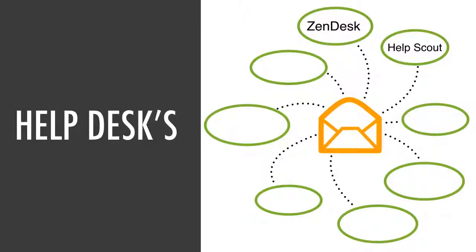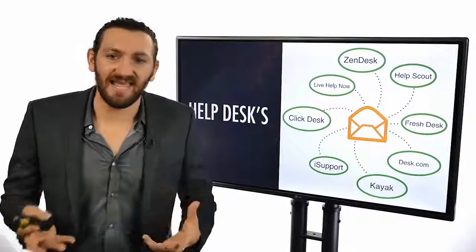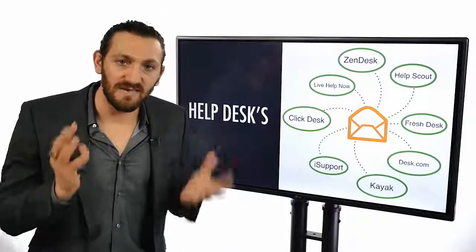So when we look at help desks and all the options out there, we've got Zendesk, Help Scout, Freshdesk, Desk.com, Kayako, iSupport, ClickDesk, and Live Help Now. These are really the main players in the game for ticketing systems and help desks for e-commerce businesses.